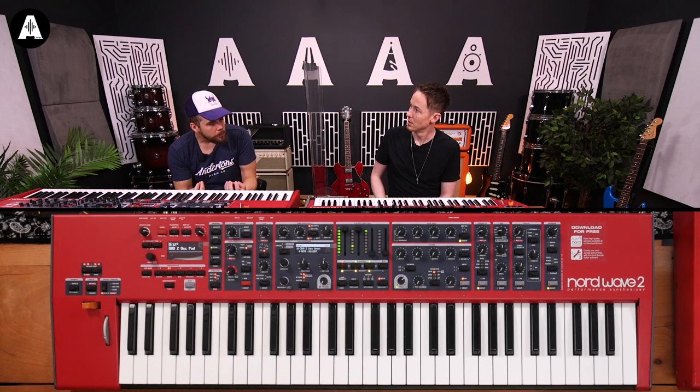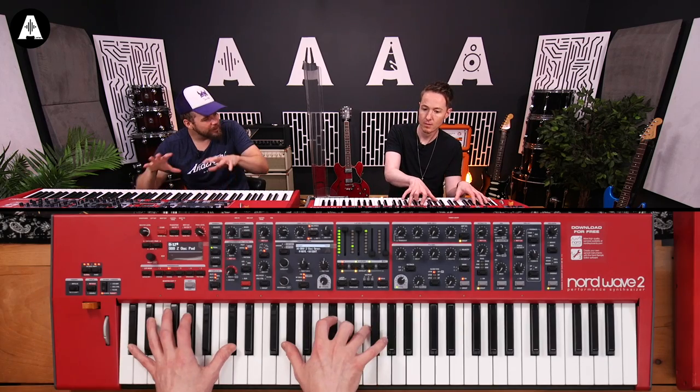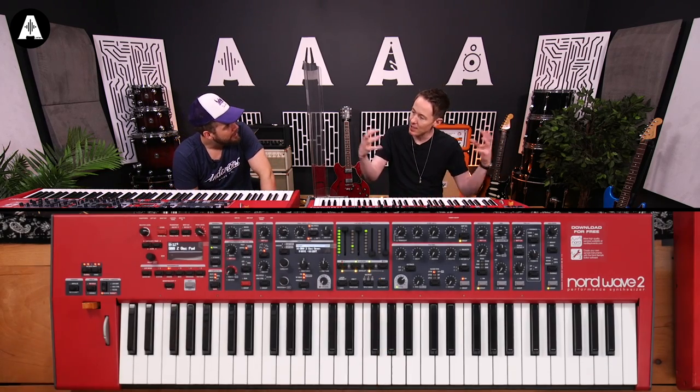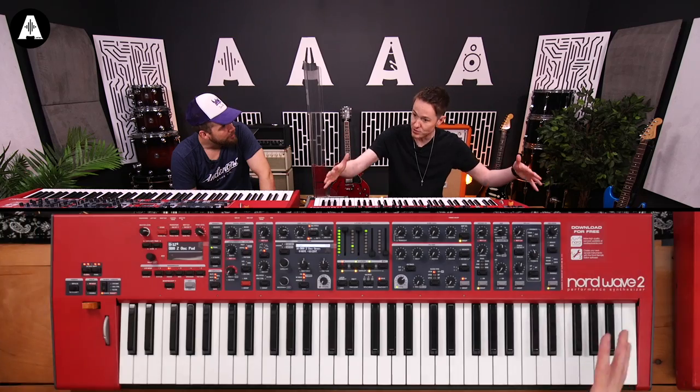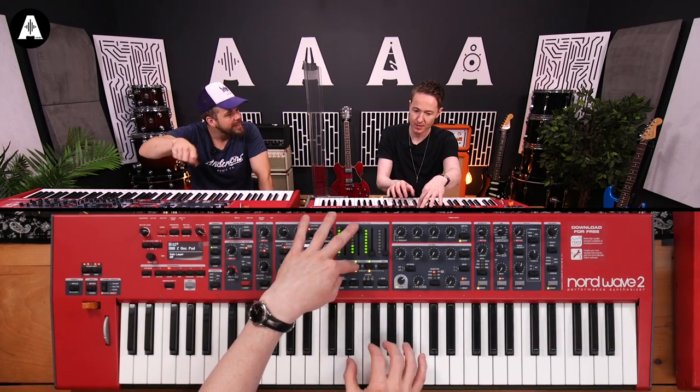It sounds like it's coming out of... Yeah. It's not like you're playing on an old Akai sampler or... No. It all melds together. Exactly. It's held together by the Wave 2 and the way it works. The filter sits with it. It feels like it's part of it. Exactly. Like you're triggering an engine almost.